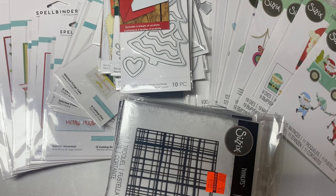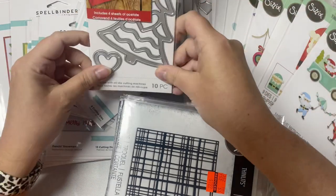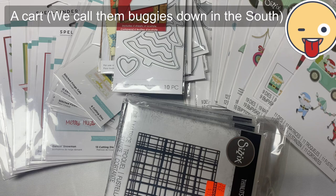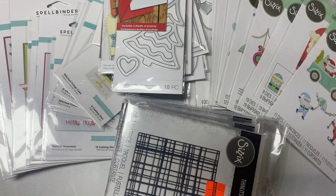Anyway, I went clear across the other side of the store and I happened to pass the clearance and I looked over and saw a rack full of cutting dies. And when I saw the price tags, I can't even tell you my excitement. I did not have a buggy, but I grabbed everything that I could hold in my hands and headed to the counter. At one point I just stopped looking at what I was grabbing.